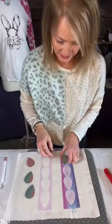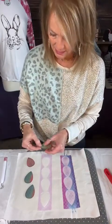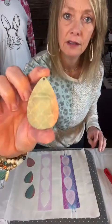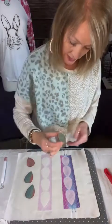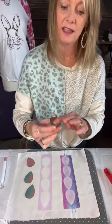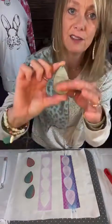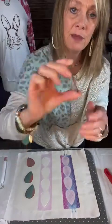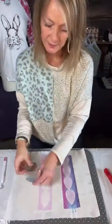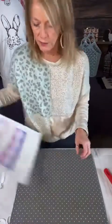Loving it, loving it, loving it. That one looks funny. I don't know what's going on with that one. Maybe I had it on the, I'm not sure, if it's the wood. It looks like it has a wrinkle in there, but it doesn't feel like it. Kind of weird. Maybe the paper moved, but that's that side. So those are how you do the infusible ink on the wood pieces. So I'm going to bring you back up for a minute.